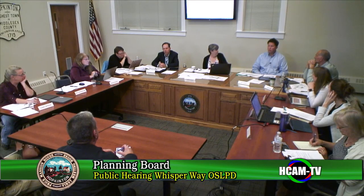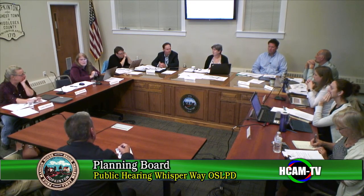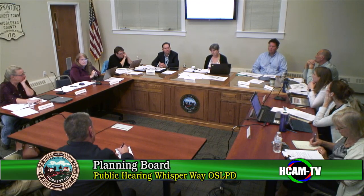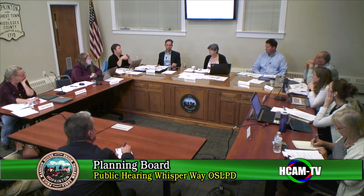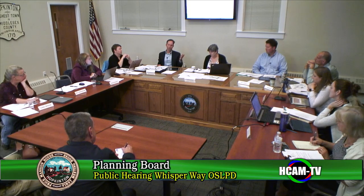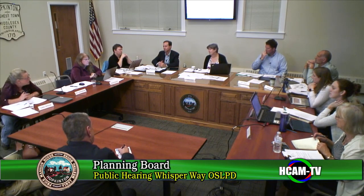Through the chair, my one ask would be to make sure to maintain at least 2, preferably 3 feet between the fog line and any sort of barrier, because I would argue that more bicycles will take that route than pedestrians. Can I just piggyback on that? The only people that really are going to walk that are the people in the neighborhood to get a loop. For all intents and purposes, other than that, it's going to be bikers. There are really no runners going out there.